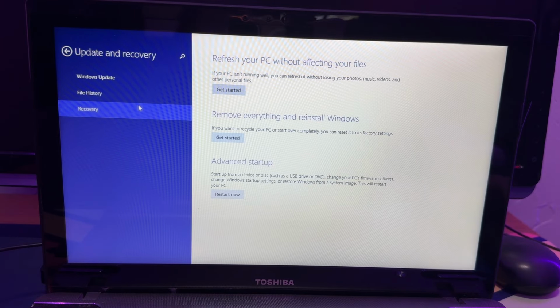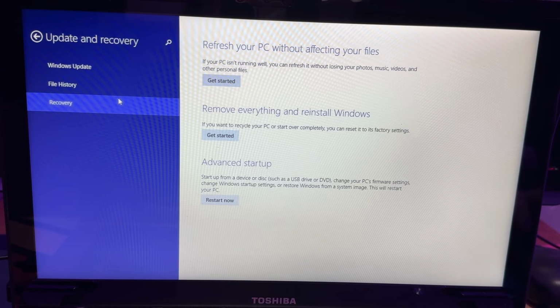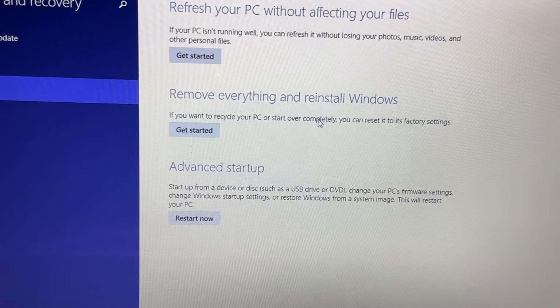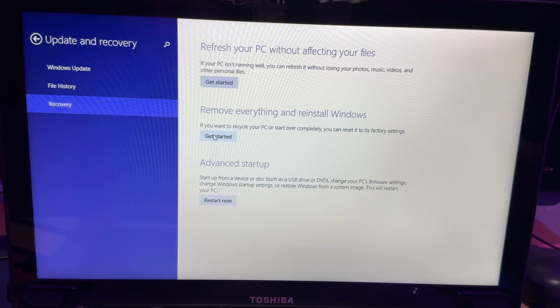So, here we go. I remember doing refresh back then, and it actually did restore the factory image, but I don't want to keep their files. So I think I should do remove everything and reinstall Windows. "If you want to recycle or start over completely, you can reset it to its factory settings." That's exactly what I want. I want its factory settings on here.